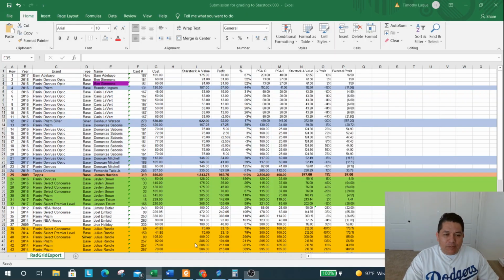I am your host, Tim, and today I wanted to go over some Starstock purchases that I made way back in the month of March. It seems like a long time ago, and I wanted to go over how those cards have performed since that time.